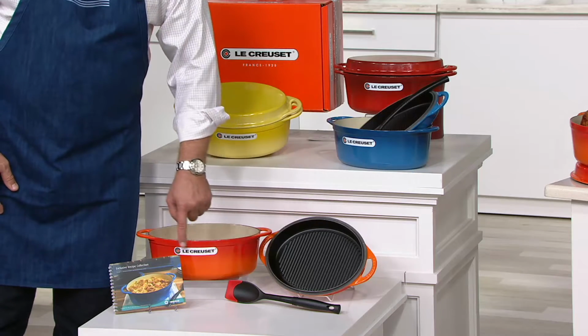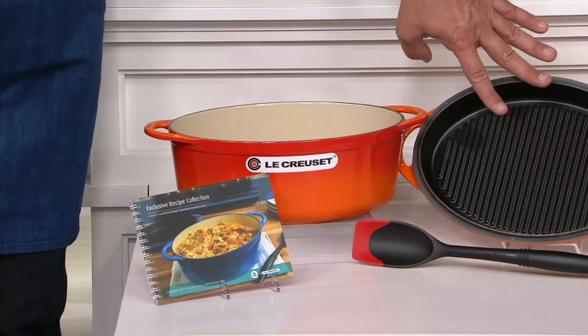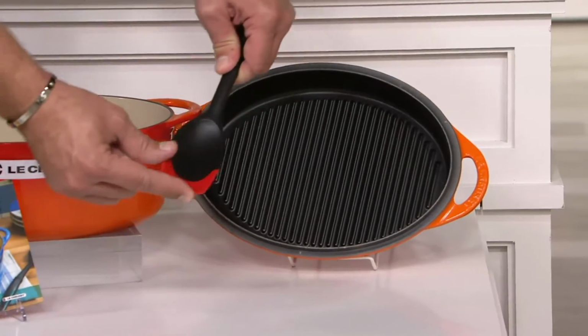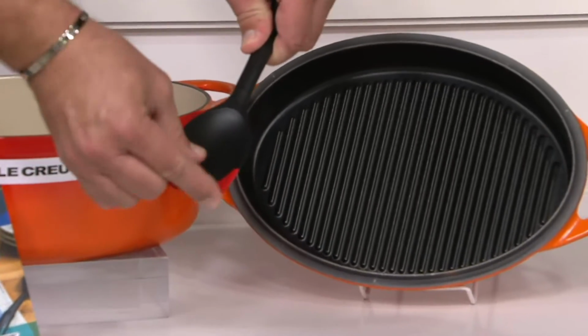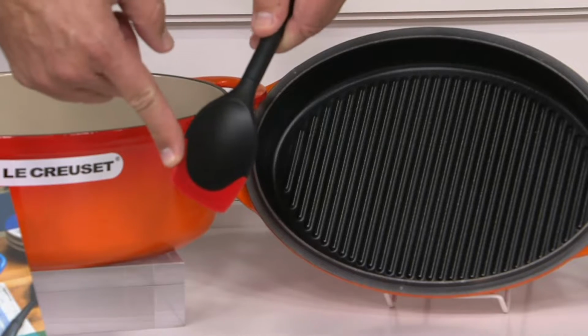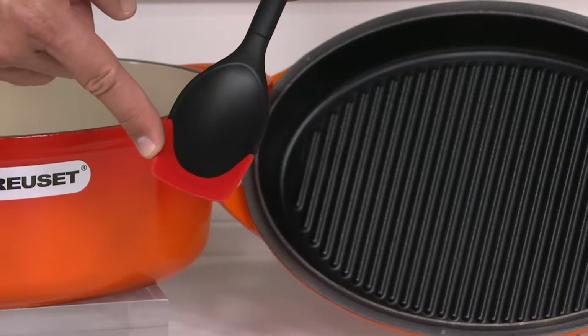This is that 4.5 quart oval Dutch oven and your grill pan lid. You're also getting this fantastic silicone tip spoon. Notice that the silicone is flexible on the bottom. That means you go around the corners of this vessel and get every last drop of that delicious homemade soup you've made in the Le Creuset. So we're excited that we have this for you.